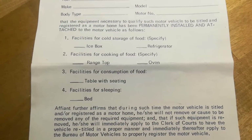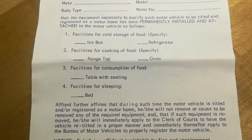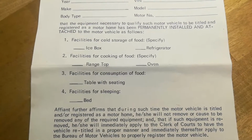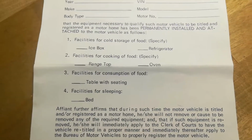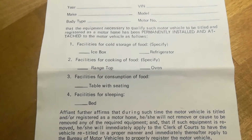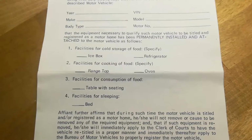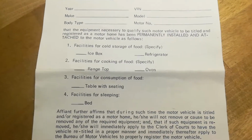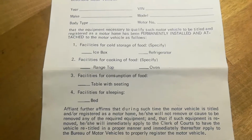Simply put, someplace to store cold food, a facility to cook hot food, a place to sit and eat food, which is a table with seating, and you need to have a place to sleep, which would be a bed. Again, all these have to be permanently installed and attached to the motor vehicle, but you can get away with this with not much cost.